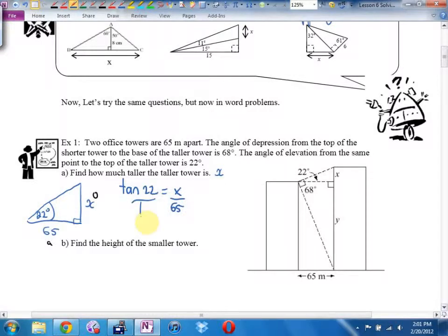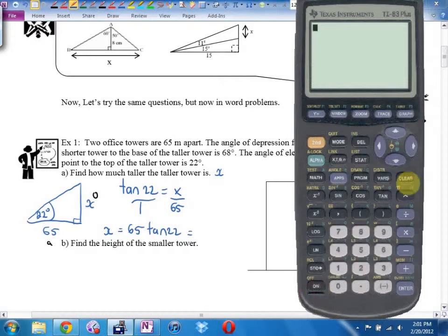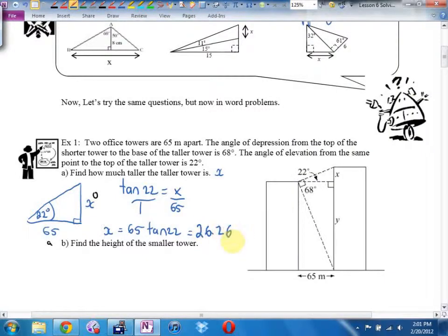And then we're math 8. It's going to be cross multiply. X is going to end up being, I think, 65 times the tan of 22. And again, it's always good to practice on your calculator. What do you get? Make sure you know how you type this into your calculator. Mine is going to look different because mine automatically adds brackets and stuff because it's a little more high tech. You get 26.26 meters. The tall tower is 26.26 meters taller than the short tower.